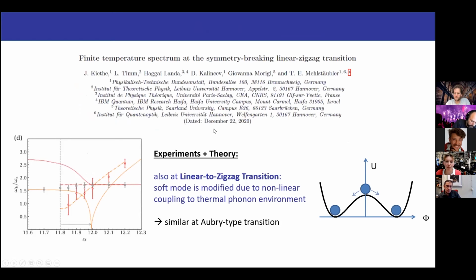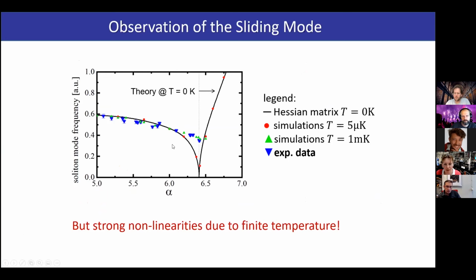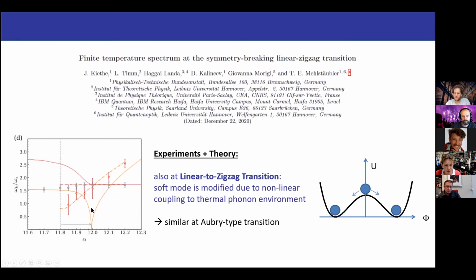And actually, just recently, we submitted a paper before Christmas, where we studied again the phase transition, but now from linear to zigzag. It's also a second order phase transition with very similar physics of the global system, where you go from one minimum to a double well potential. And we studied exactly the same thing. How do the phonons behave here at the critical point? And you see, it looks really similar to what I showed you before, where the black line is the theory, and this is what we measure. And now here, the orange line would be the theory, and the red points are what we measure, and also what our new theory helps us to predict.